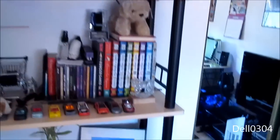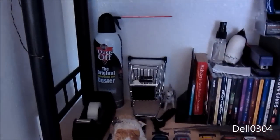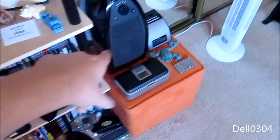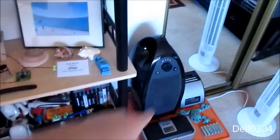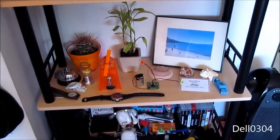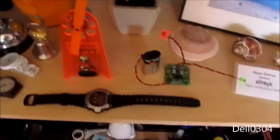Second shelf would be just books, CDs, a bunch of other stuff, tape, cars, thermal grease, all that associated stuff. Oh, and there's a switch right here, so if you turn that switch off, it'll stop the outlet that's powering that stuff. Over here we just have a picture, some shells, some watches, plants, and some other random crap.